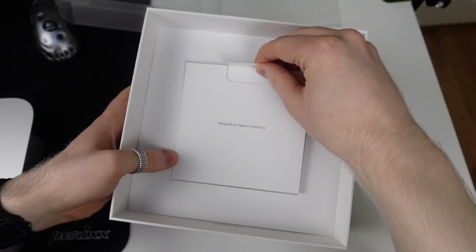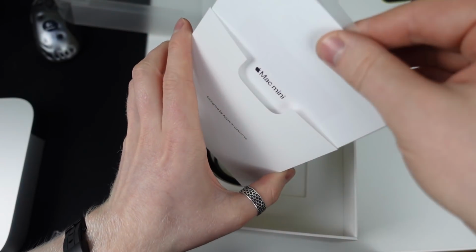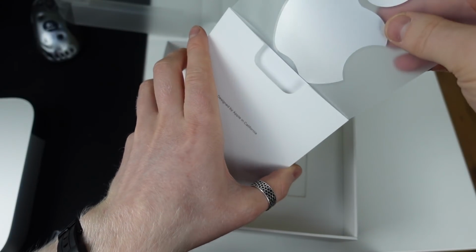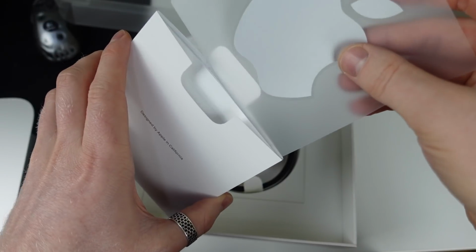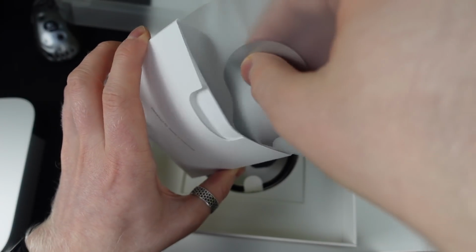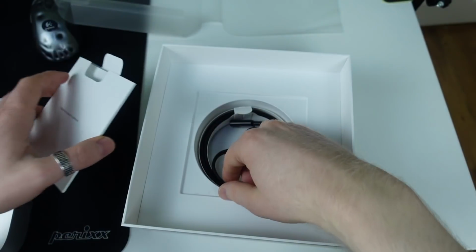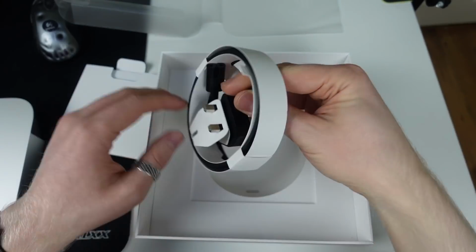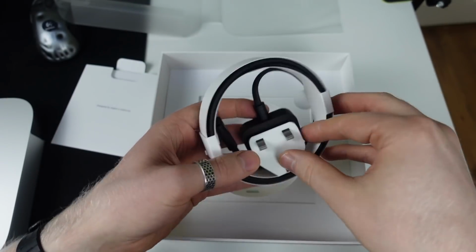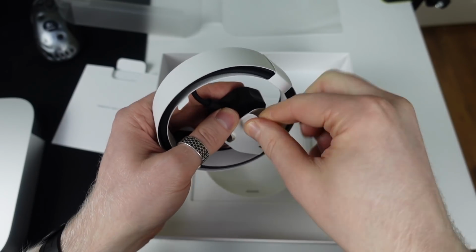And underneath, designed by Apple in California, in here, we get some documentation and one rather large silverish Apple sticker. Very nice. We'll leave that in there. We'll leave everything in there. Don't need any of that. And of course the power cable. We'll take the power cable out. Nice environmentally friendly packaging here on the cable. None of that plastic rubbish around the prongs.